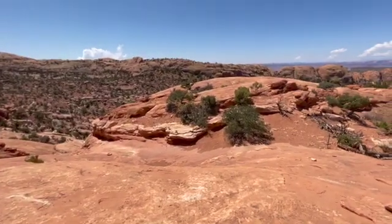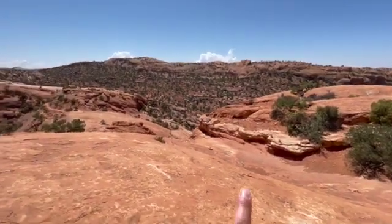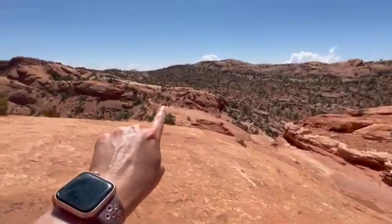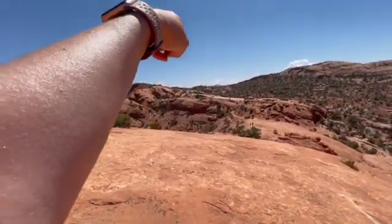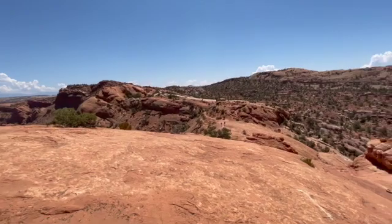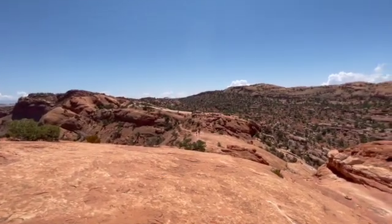Well, that's the end of my time in Arches and Canyonlands. So now I gotta take this little trail, go all the way back that way, up, over, and down, back into the parking lot. And then I'll be back in my car in the air conditioning.